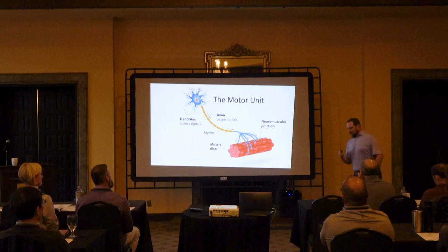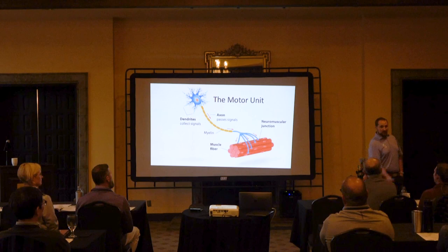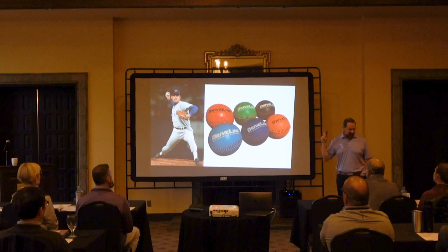Okay? In order to change what your brain is expecting your body to do, we've got to somehow make the body move faster when we think we're making the golf swing. And that's what overspeed training does in its purest form. We found this first in baseball, actually. Major League Baseball players using different weighted balls to increase arm speed.